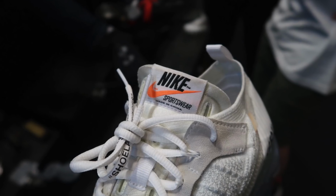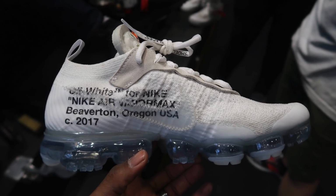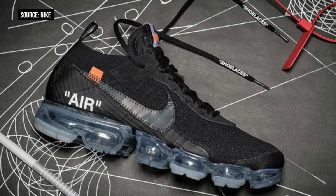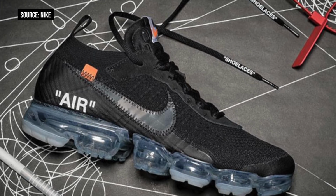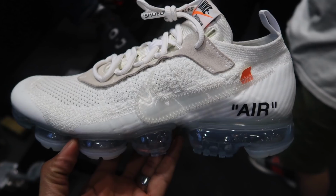Now, this pair is just a sample, but there are a few rumors stating that this colorway is scheduled to release in 2018. There's also some talk of a grayish colorway releasing in 2018 as well. As of right now, this is still just a rumor and it hasn't been confirmed, but definitely keep your eyes open, because if I hear from my sources correctly, you'll see these next year.